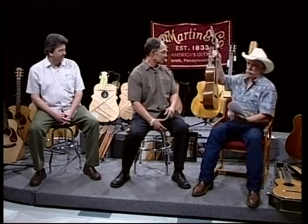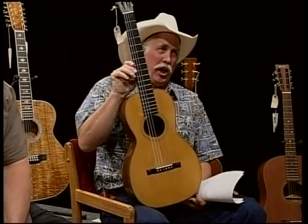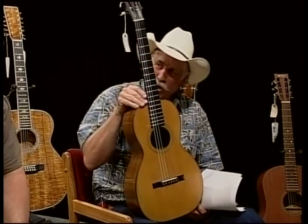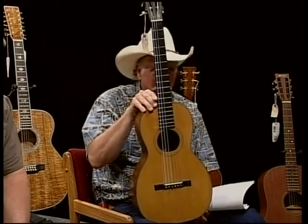Hey, Gary. Martin Guitars is America's oldest guitar company, and I think that's the place to start with a little history. If we can go back in time just a little bit, I have right here a guitar that dates back to the Civil War era. Actually, I think we can pick that up just a little after the Civil War era, and it's a playable guitar. We don't have it strung and tuned properly because it is over 100 years old, and we want to make sure that it doesn't croak on us.